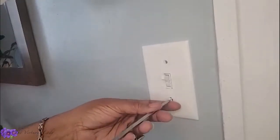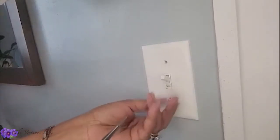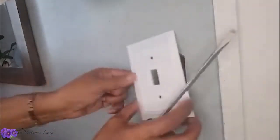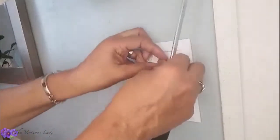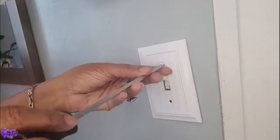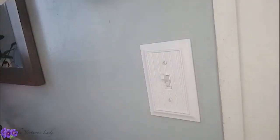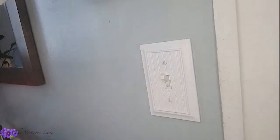Something as simple as changing a switch plate or plug. Unfortunately, we only have one plug in here, so I have to make that work. Something as simple as changing out a plug doesn't have to be expensive. I got this from Lowe's today, and it was only $5. Just that one little change made a big difference.